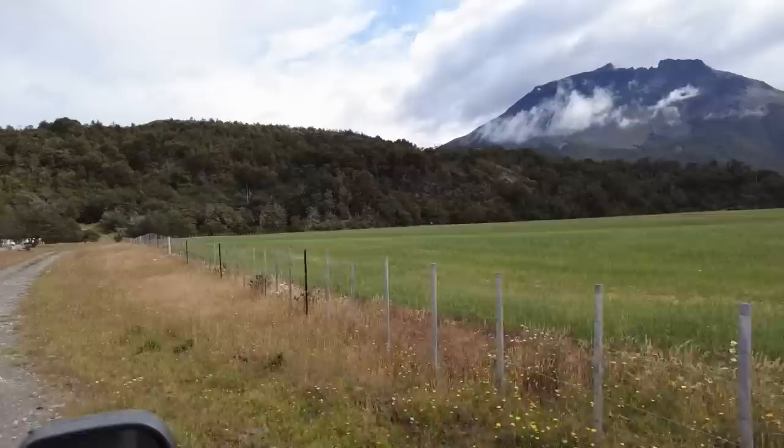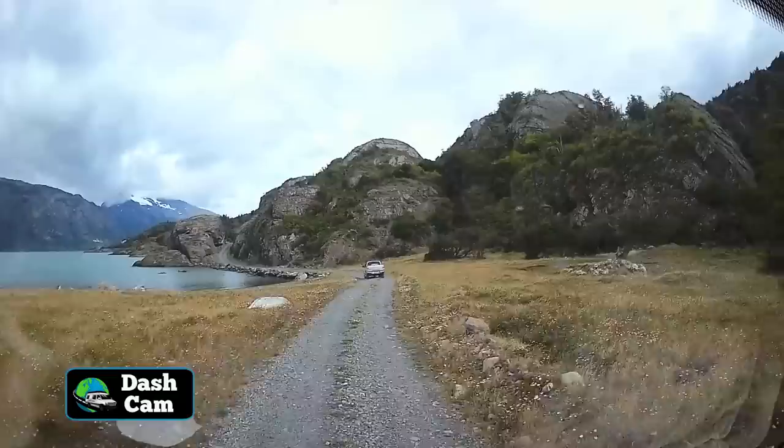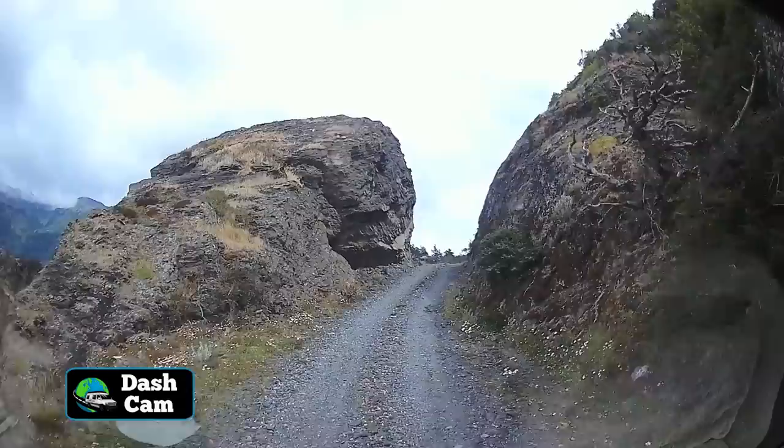But up here we are approaching the Devil's Throat. So I'm told the road is going to get even prettier and there's going to be a little narrow tight spot through here. So hold on, we're in for a surprise. It's supposed to get interesting through here. Oh, look at this.